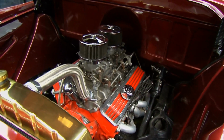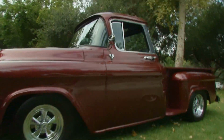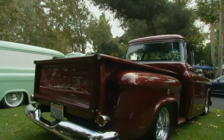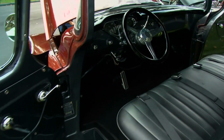Put the Camaro front end on it and lowered it, and did the rear end and transmission and set the whole truck up right there in the garage. We went ahead and had the paint and body done by JC Restoration up in Huntington Park. The interior is just basic leather, two-tone, and my wife actually did that.